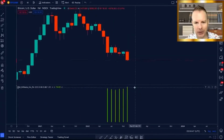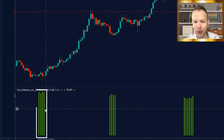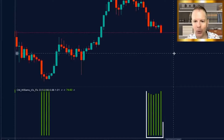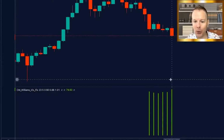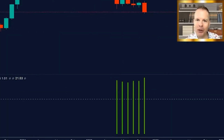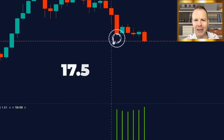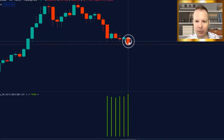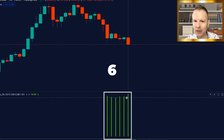Why is that interesting? Well, first and foremost, the 2015 cycle printed 4 bars. The 2018 cycle printed 4 bars. Right now, we're already at 6 bars. Bitcoin just broke this record. It's never had 6 bars. Normally it's in that 4 bar category, but you can see we started printing the bars at the 17.5 bottom, which could still be our technical double bottom. We still have to wait. We'll get into some of the charts in a moment. But again, we've got 6 of these.